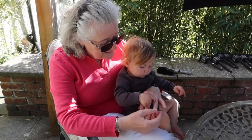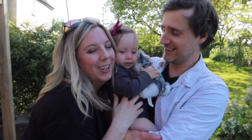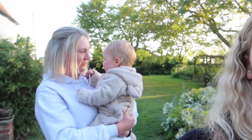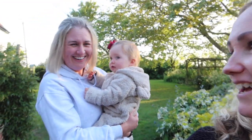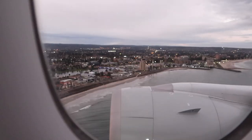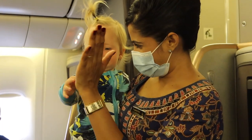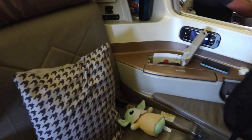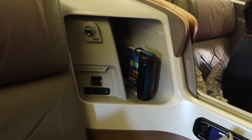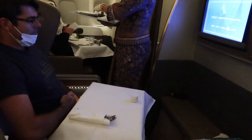We've just spent the last few months in the UK introducing my baby girl to my friends and family. Heartbreakingly, our visit had come to an end and it was time to fly back to Australia. So to soften the blow a little bit and to fulfill a lifelong bucket list dream, we decided we were going to fly back business class, and we thought we'd take you on the journey with us.